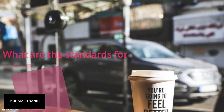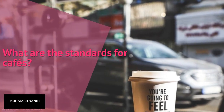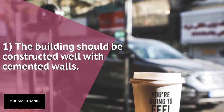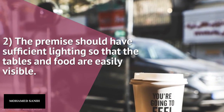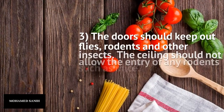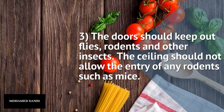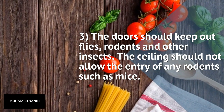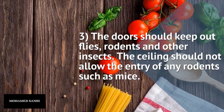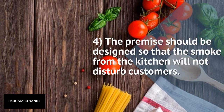What are the standards for cafés? 1. The building should be constructed well, with cemented walls. 2. The premise should have sufficient lighting, so that the tables and food are easily visible. 3. The doors should keep out flies, rodents and other insects. The ceiling should not allow the entry of any rodents, such as mice. 4. The premise should be designed, so that the smoke from the kitchen will not disturb customers.